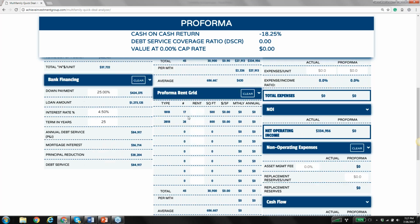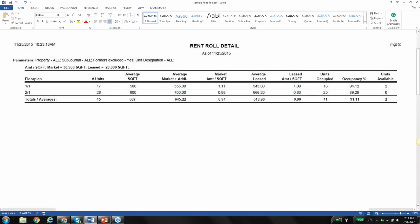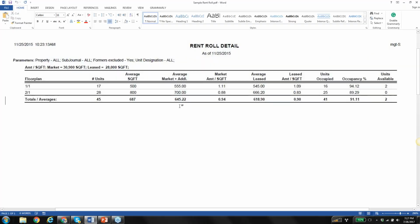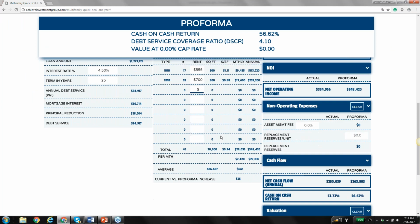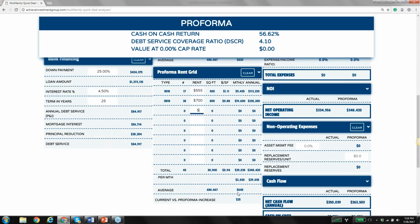Rent that you're getting. And let's say on the pro forma, this is basically once you take over the property, you are going to be putting in better processes, a better system, and you think you can get the 545, even though the market was higher, to 555. Let's say you just bring it to market, 555, and the 2 bedroom right now is 666, but let's see what the market is. Market is 700, right? So let's assume we are doing 700. And you basically get current versus pro forma increase. So you're basically increasing $25 compared to what the current operation is, and the pro forma will be $25 more.